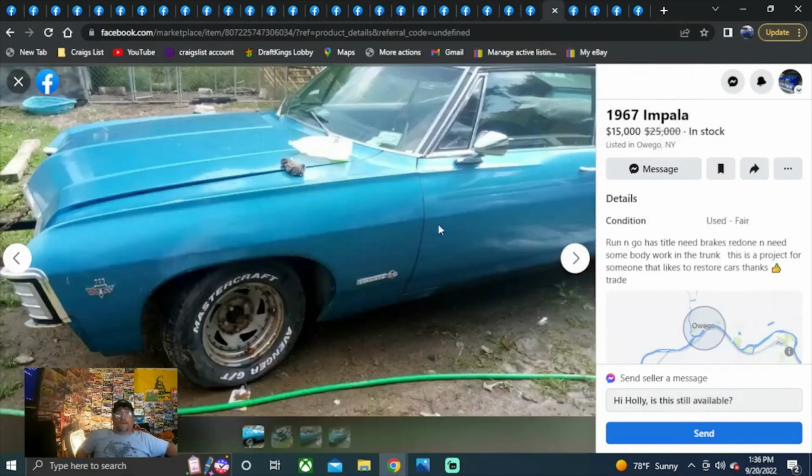On to another one. It's going to be a 1967 Chevy Impala for $15,000. It's going to be in New York. Run and go. Has title. Needs brakes redone. Needs some body work in the trunk. It's a project. Someone likes to restore cars.